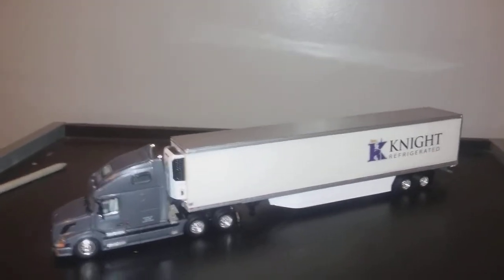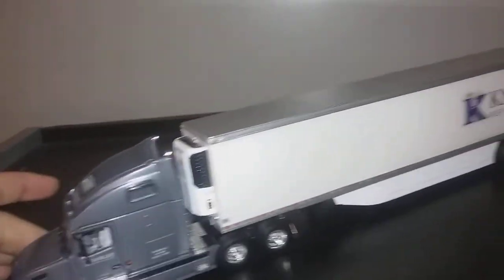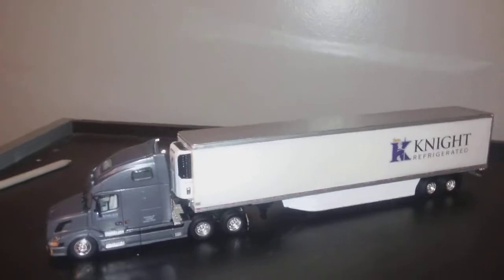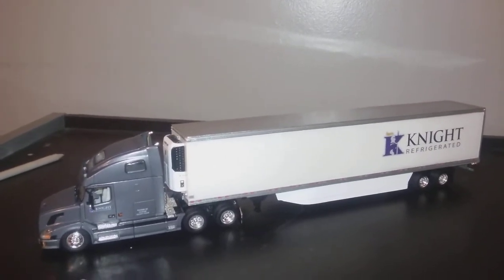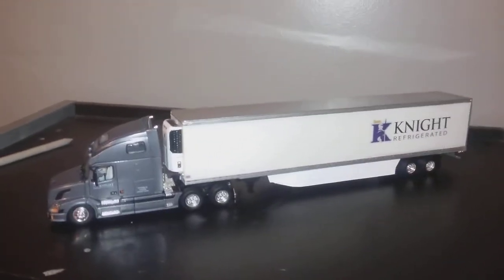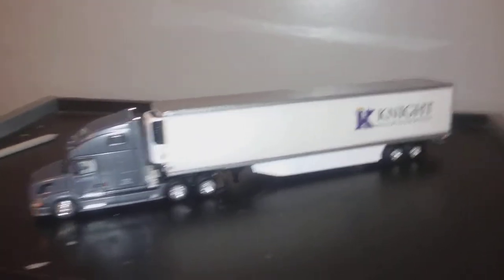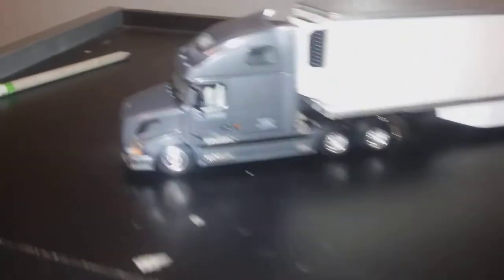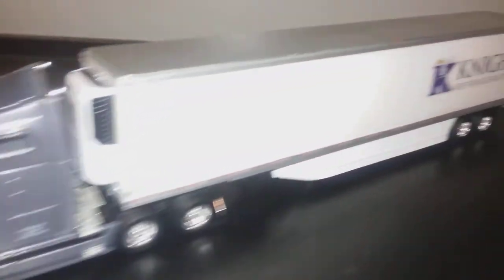So, put the back together. Really nice truck. I got it for $92.71, I think, on eBay. Came all the way from Texas to my hometown, Rochester, New York. Close to Rochester, New York. I'm up a little towards Lake Ontario, if you've ever been to New York.